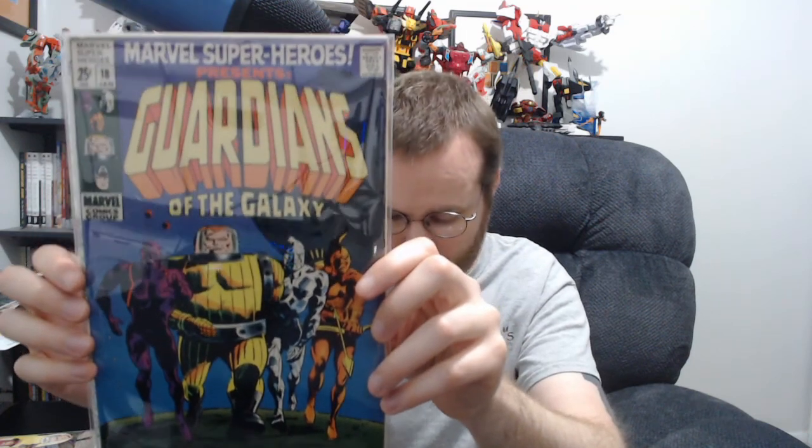Now we get some pretty big keys. Have the Marvel Superheroes number 18. This was the first appearance of the Guardians of the Galaxy. That's a pretty big one that I've been missing from my collection for quite a while. So glad to have that.